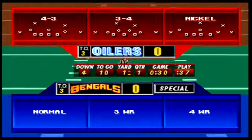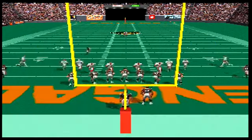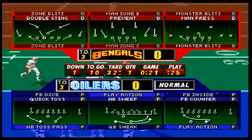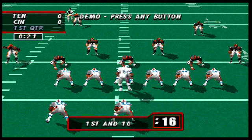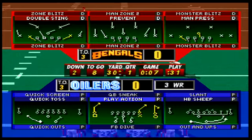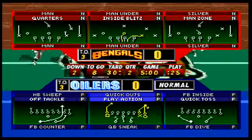Incomplete. That brings up 4th and 10 from their own 1. That brings up 1st and 10 from the 32. Wycheck with a 2-yard gain on the pass. At the end of the first quarter, it's the Bengals, nothing. The Oilers, nothing.